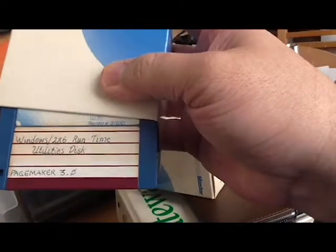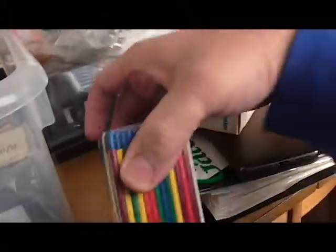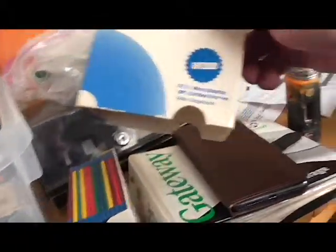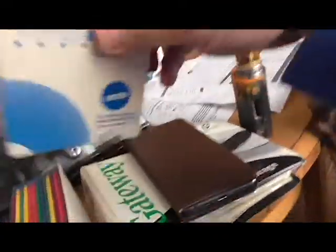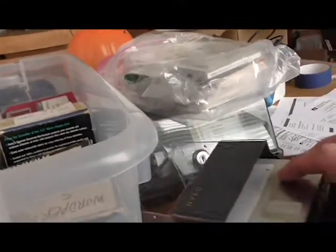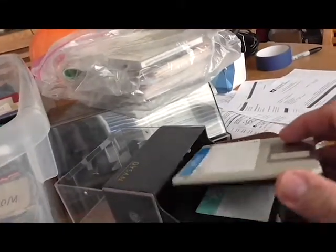This is Windows Runtime Utility Disk for PageMaker 3.0. And this is double density. Damn. It's going to be hard to find a double density floppy. I've got to find a double density 3.5 floppy just so I can run that. That's cool. Yes, boys and girls, see, high density floppies are not backward compatible.